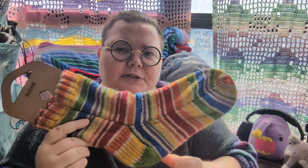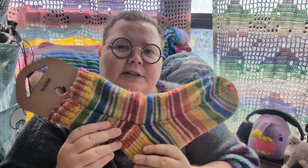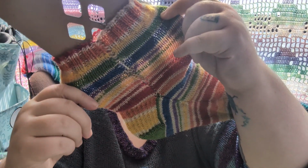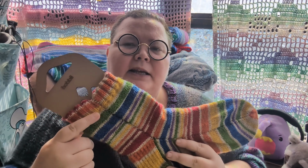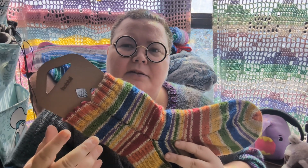My overall notes, this is a very obvious seam, and it gets more obvious when you wear it, as it does stretch quite a bit like that. Let's see. The seam is quite sturdy. I did a crochet slip stitch, which is what a couple of the tutorials that I saw recommended. They just said it gave more give than a mattress stitch or something like that. That would be a little bit stiffer. And I believe that that is the case.